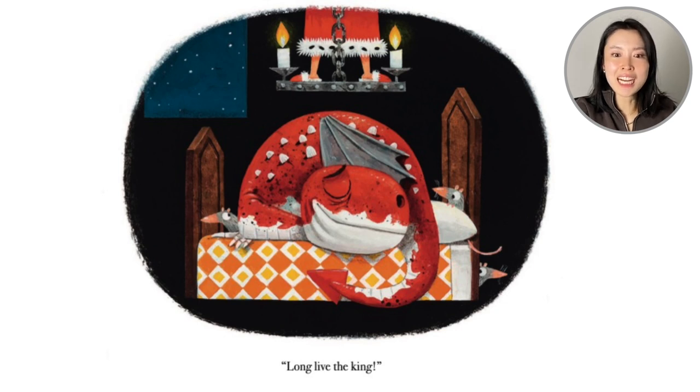Where's the king? Ah, standing on the light. The dragon's in his bed.